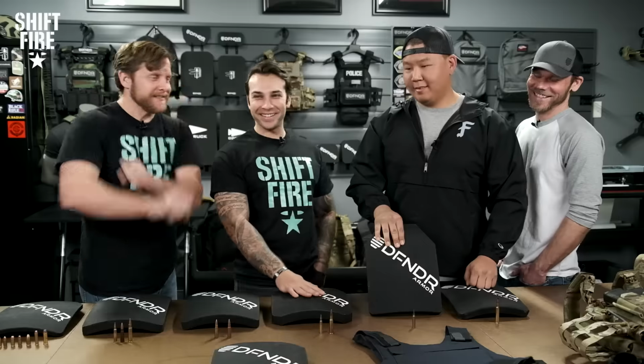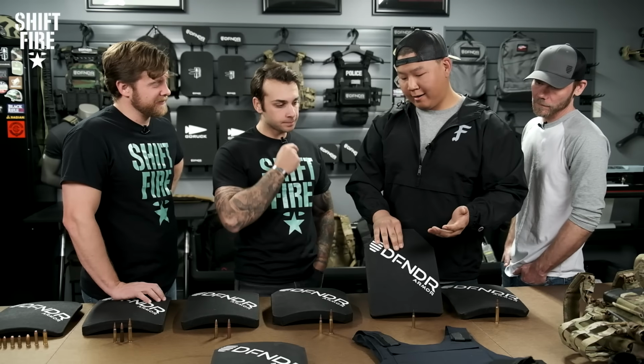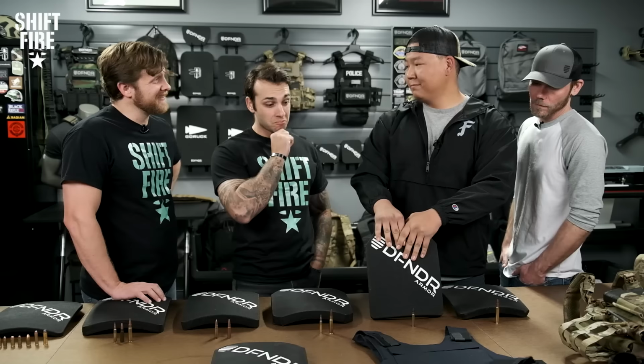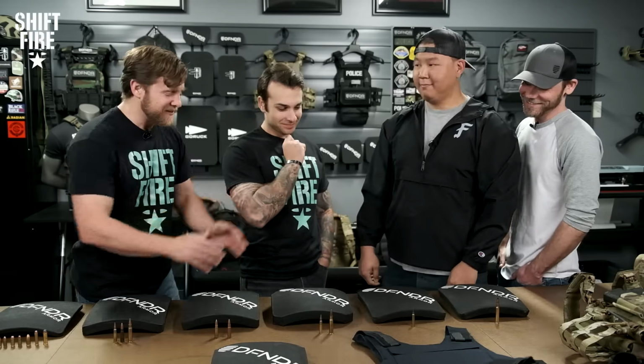Pretty much, it's like a little brother to the level 4. It takes everything we said before, even the higher caliber penetrating rounds like armor piercing 308, MA55A1, and many more. Yeah, okay, I love it. It's like an assembly line. You get all the benefits of the previous plates in this build as well.